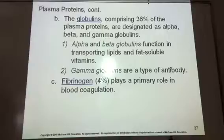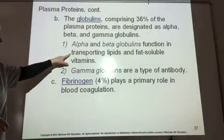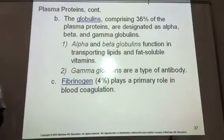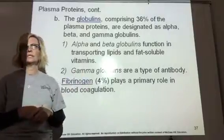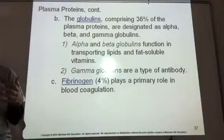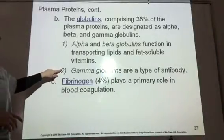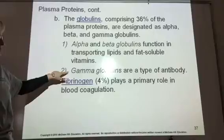The globulins, then, the next step would be 36%. There's alpha, beta, and gamma globulins. Alpha and beta are going to carry lipids and then fat-soluble vitamins. So alpha and beta globulins, I just think of fats, basically. They're going to carry lipids, which are fats, and also vitamins that are fat soluble. They are going to go to fatty areas. Gamma globulins are a specific type of antibody. So gamma globulins are separate.